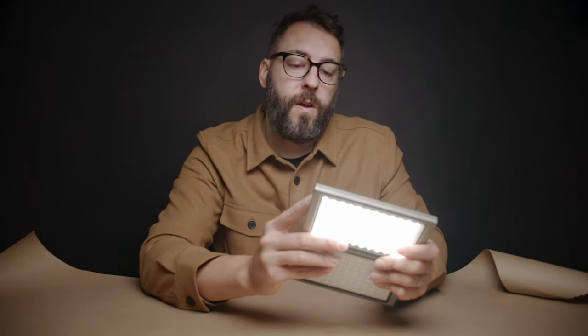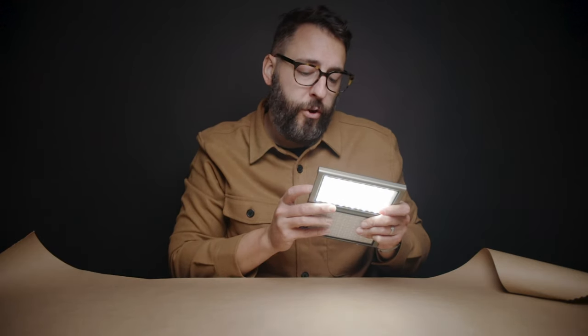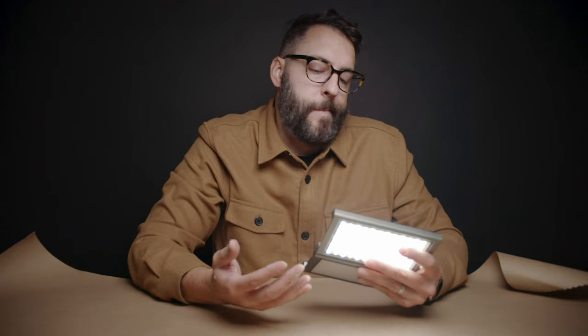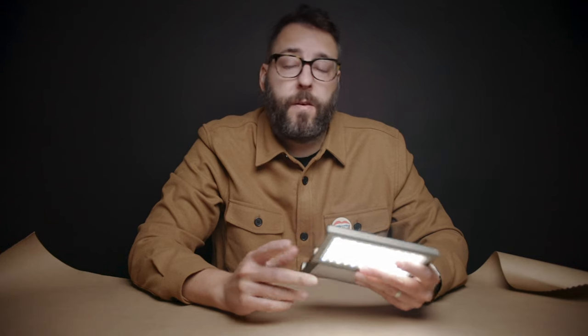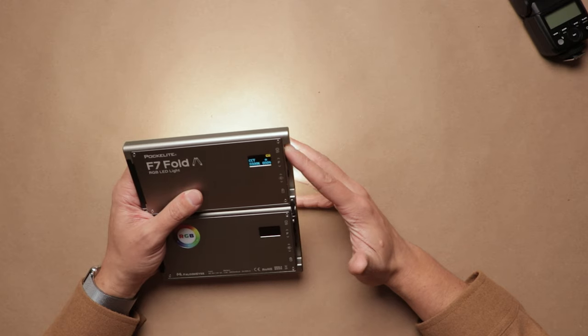So the first thing I'll do is dial in the color temperature to make sure that I'm using a color temperature that is also working with and enhancing what's already going on. And then I can subtly dial in the amount of light that I'm getting out of it, so that I'm not overpowering and blasting something at people, but it's something that I'm able to use to enhance the experience of everybody there by helping light somebody that might be speaking or dancing or whatever the case may be.